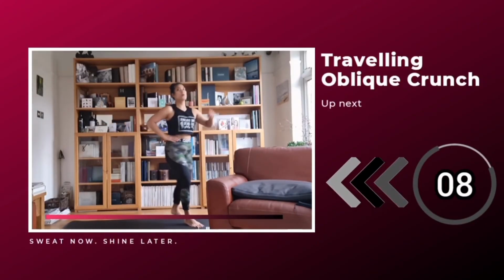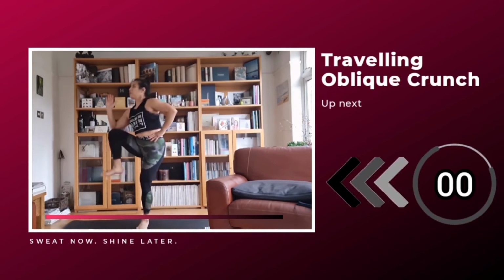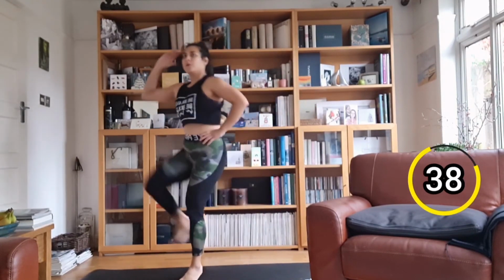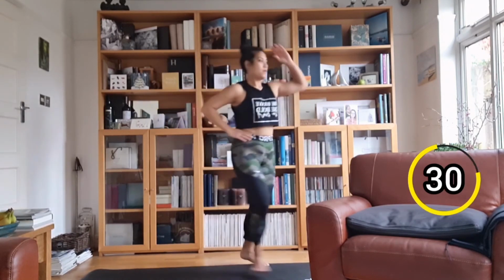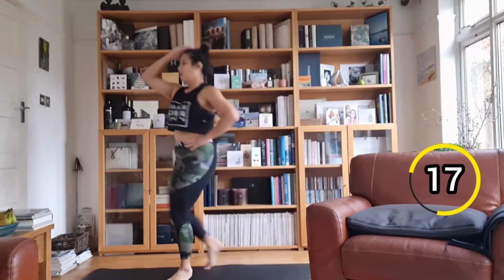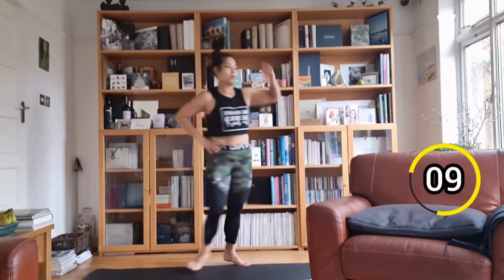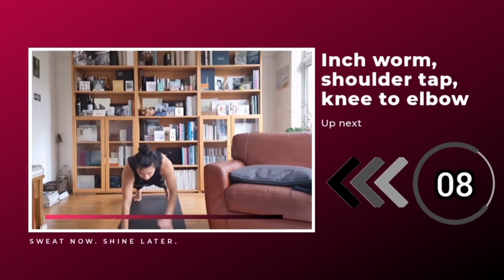Next, you have got traveling oblique crunches, where you travel to the left, oblique crunch back to center, and travel to the right, oblique crunch. But not the least is inchworm, shoulder taps, then knee to elbow.